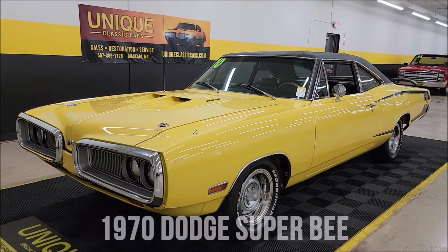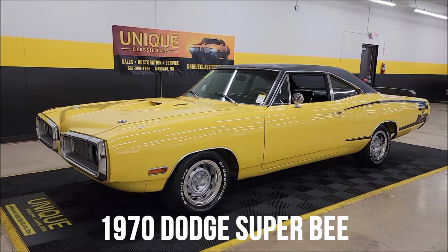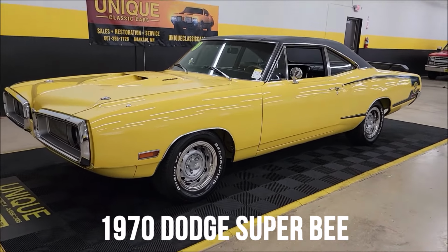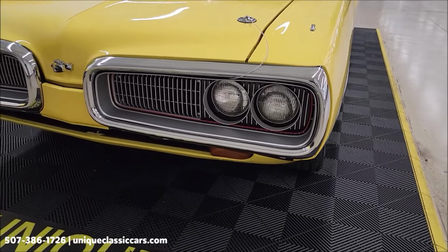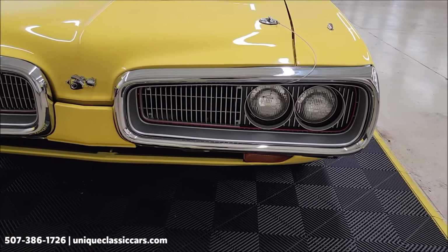Power muscle, unique, especially in classics. Great year and model here, 1970 Dodge Coronet Super Bee. Hemi heads, power steering, AC, and that's paired up with a 4-speed manual transmission. Take a look at the chrome and bright work up front.